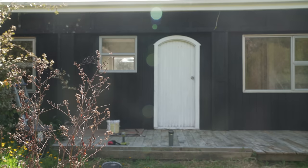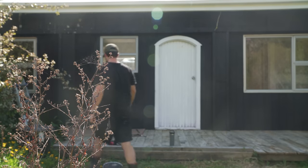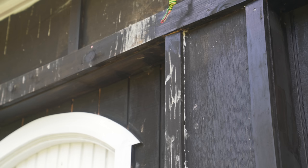Let's go. After recording the podcast, I headed back outside to finish painting the exterior of the sleepout. It was the final touch for renovating the outside of this building, which we feel has so much potential.